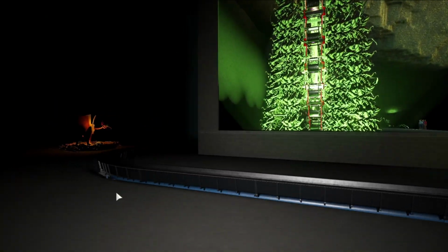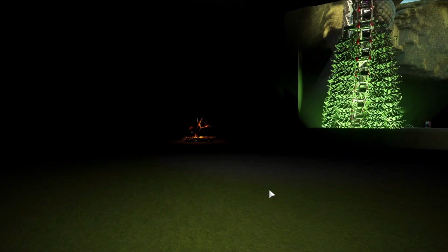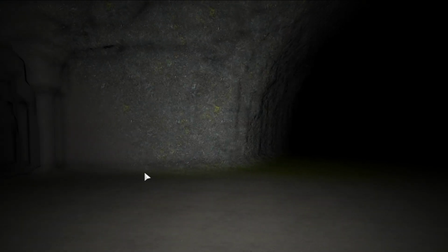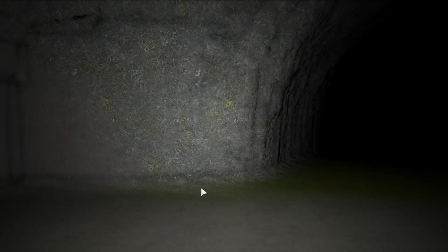Still need to fill out all this concrete over here because I do want this to be concrete. I want it to have the look of attempting to be natural, but at the same time not being natural. Because the fact is that the tunnels that were sort of the home of it are not natural at all.